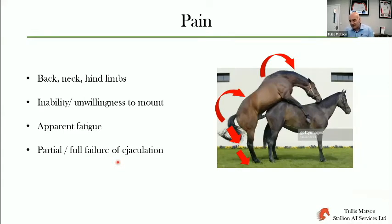Pain. We haven't really touched about pain, and pain, I think, I keep saying these things are so important. Pain can be the underlying issue that people don't realize there's a problem. So pain can lead to ejaculation failure. They can produce the unwillingness to mount the mare or the horse.